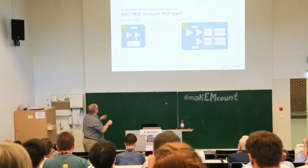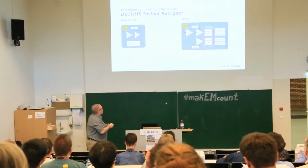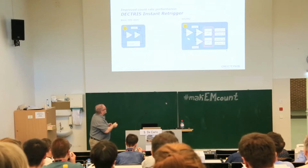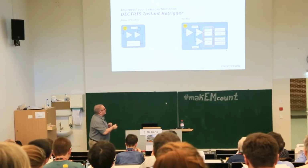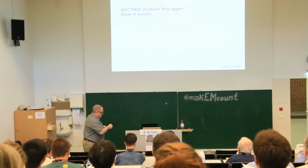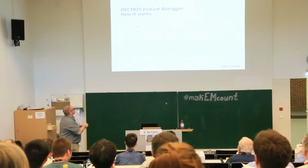So Pilatus and Eiger had a similar pixel structure. We introduced in Eiger 2 slightly more complicated in-pixel electronics. So you have actually two comparators, so two thresholds in principle. You also have two retrigger units and 2 times 16 counters per pixel. How does it work? This is an explanation of our DECTRIS instant retrigger technology.